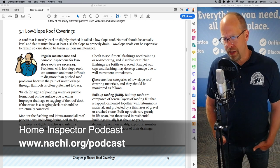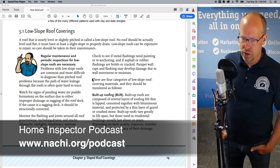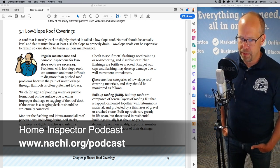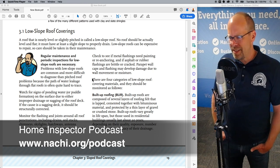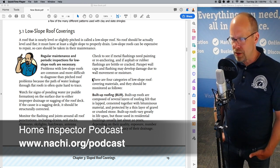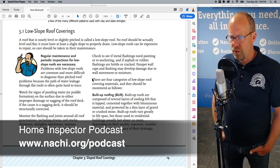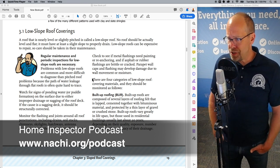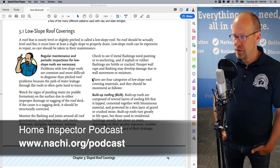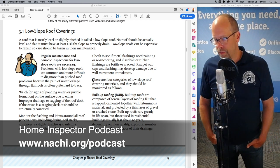Look at the flashing and the joints all around the roof penetrations, including the drains, soil stacks, chimneys, skylights, hatchways, antenna mountings, and other roof-mounted elements. Inspect to see if metal flashing needs painting or re-anchoring, or if the asphalt or rubber flashings are brittle and cracked. Parapet wall caps and flashing may develop damage due to wall movement and moisture.